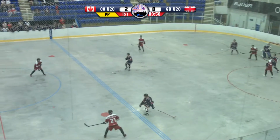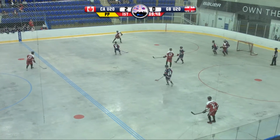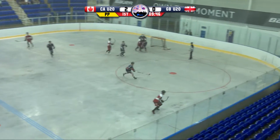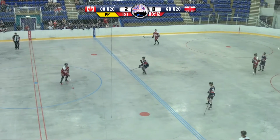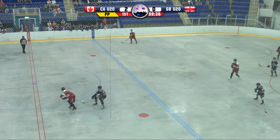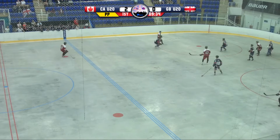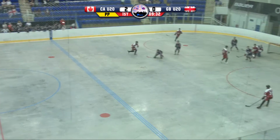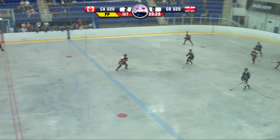Face-off win Canada. Palotta. 17 is Hancock. That's over the top from Canada. Still kept in though. And Hancock looking for options from the point. Turns to the backhand. Forecheck from Josh Nertney for Great Britain. This is Palotta. Can't get the one-timer away.